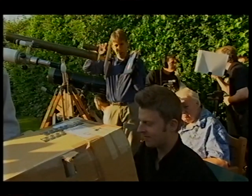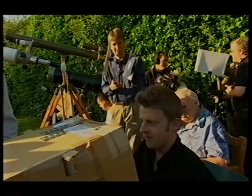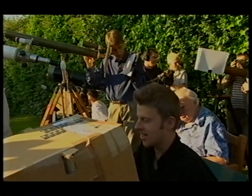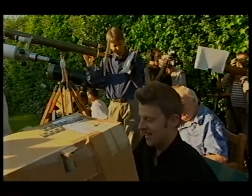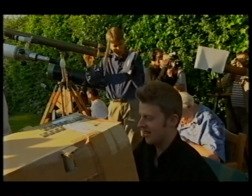Now, how's the contrast? Because one of the things about Venus is it's incredibly dark, much darker than any sunspot. Yes, it really just looks like a small bite has been taken out of the edge of the sun at the moment. That's right. You certainly couldn't confuse it, and it's much larger than any sunspot. Oh, absolutely, yes. It's incredibly obvious. Venus now seems to be almost completely on the disk.